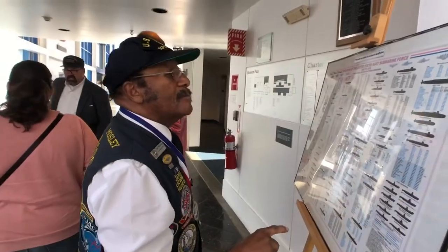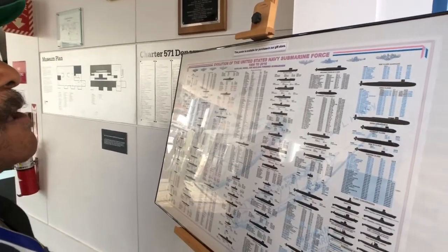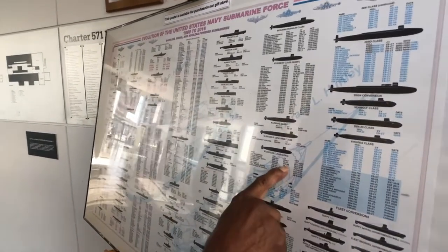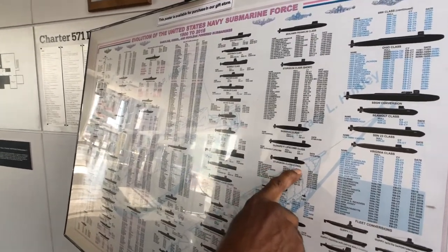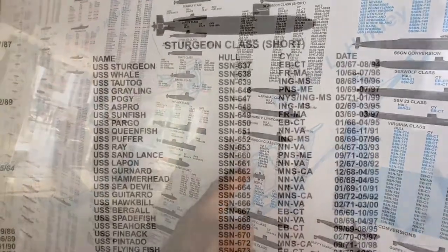Okay, we're here again with James, and he's showing me the list of the evolution of the United States Navy submarine force, and we're looking for the USS Sturgeon for you, Denny. Okay, what do we got here? Now, here's the long. Did he know which one he was on? Oh, there was more than one Sturgeon class. Oh, yeah, see, that's the long and that's the short. So that's the long and short of it. Right, right. I don't know, to be honest with you.